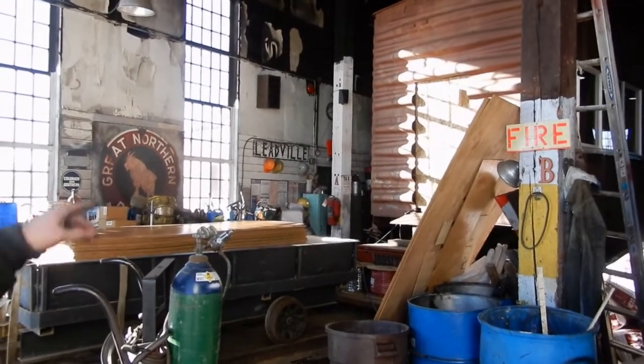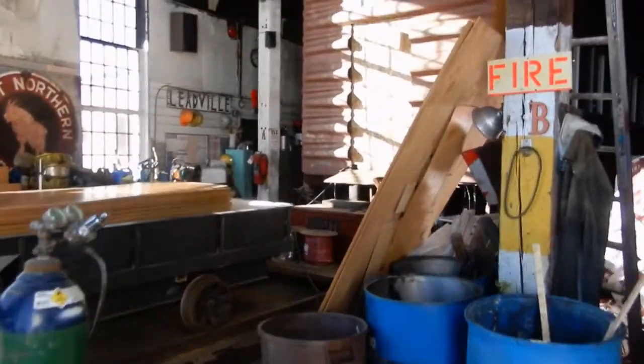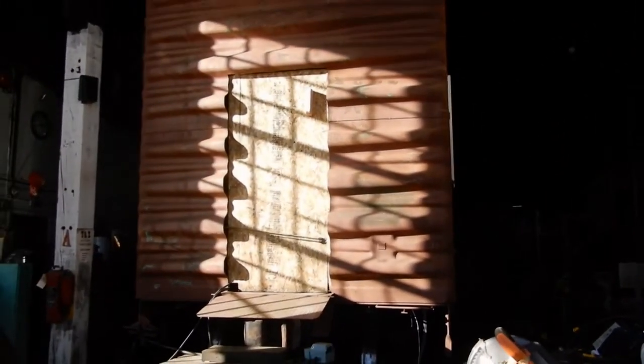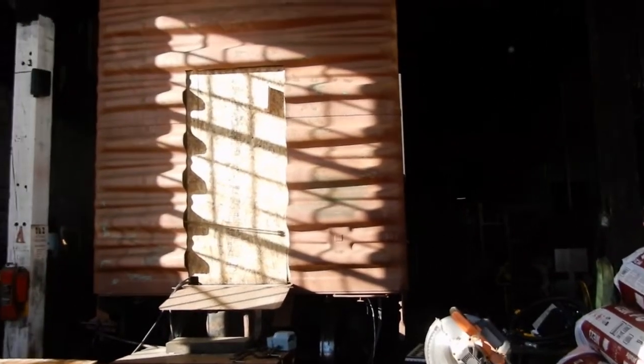And then this one over here, we got the windows all in, and we're on into the interior, doing all the interior work. They're 50 feet long by about 9.5 foot wide. On the rails, they're about 14.5 feet tall.